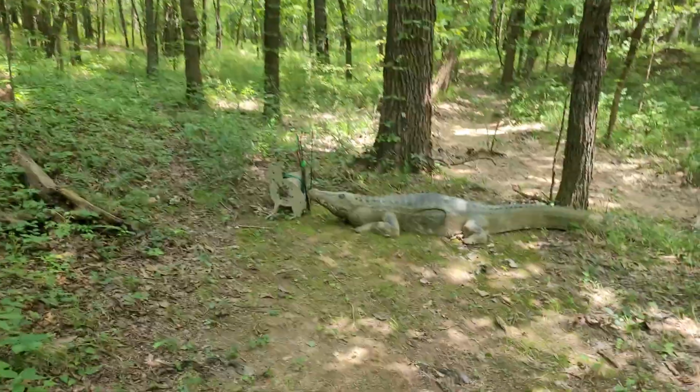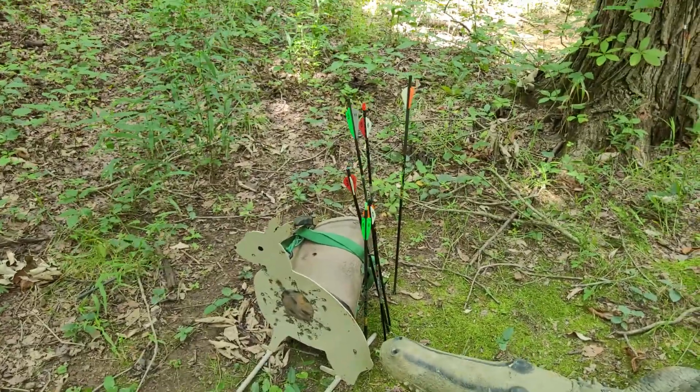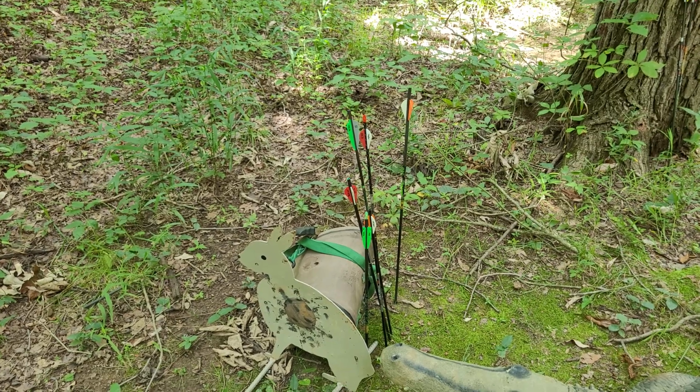Oh my gosh, look at all the arrows. Look at all the busted arrows. Oh my goodness. They did pull their notches out. Look at that.